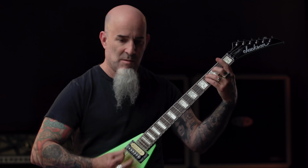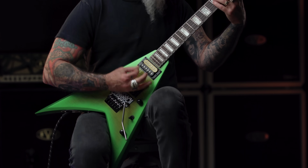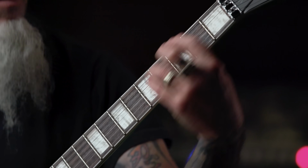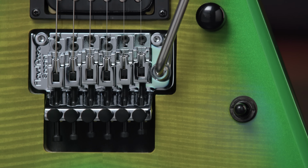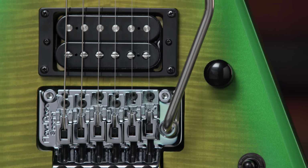To add this to my signature line, the whole idea of it is still kind of mind-blowing to me. It looks incredible. And they got the extra added bonus of the Floyd on it, and I know people have been asking, when are you putting a Floyd on your X series? Well, here it is. And after putting this thing through the ringer today, I can declare that it definitely passes all my tests.